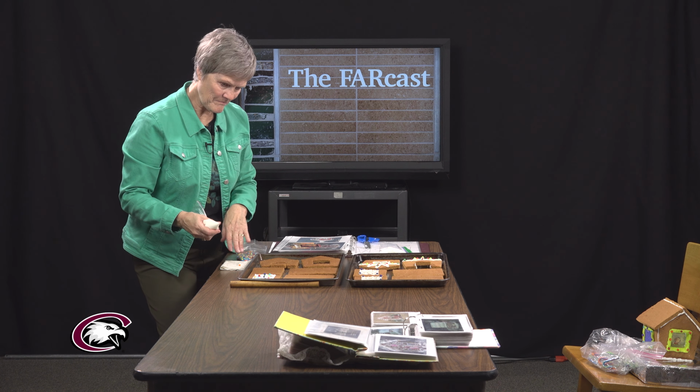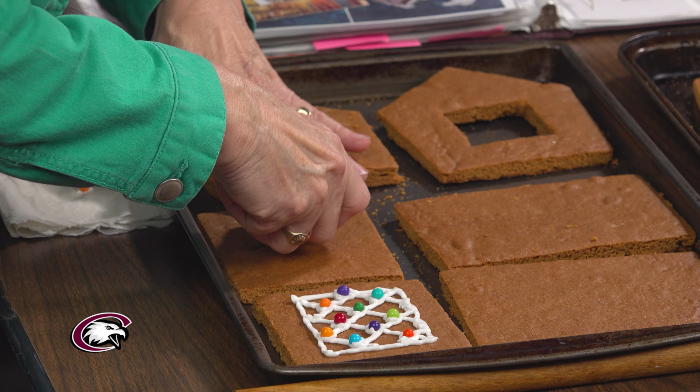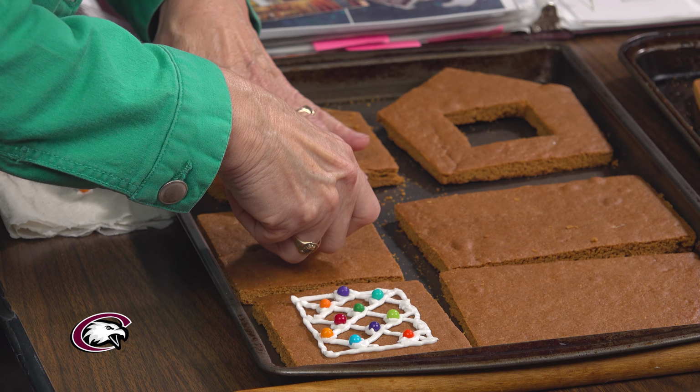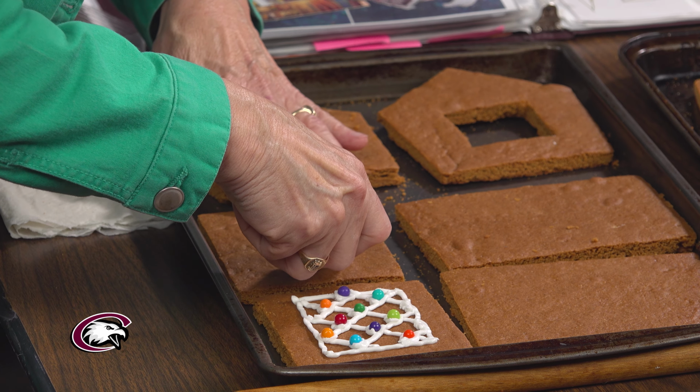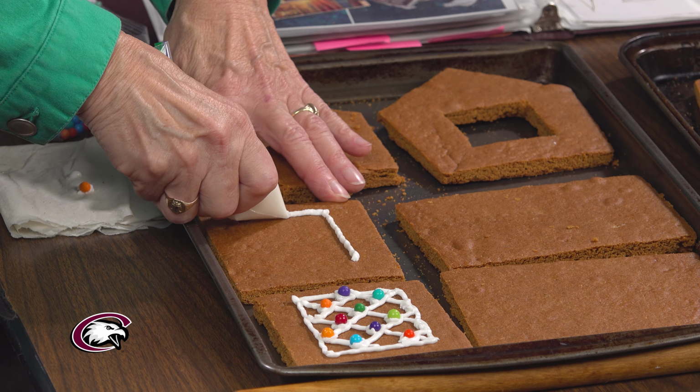I seem to remember you made a gingerbread house several years ago that used Pez as like a cobblestone walkway to the front door. Yes. The Pez bricks are really fun to use. They're kind of like Legos.